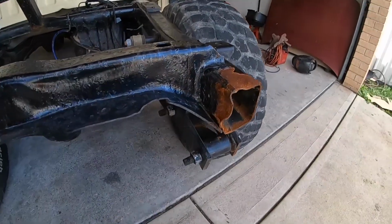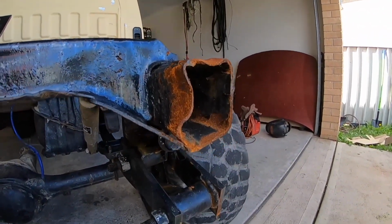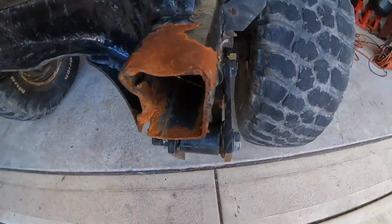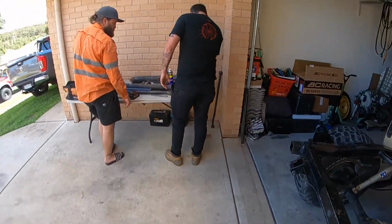Their Hilux ran away with the handbrake, plowed into the back of us here and sort of flowered out the chassis. That's actually hit the shackle and just pushed the bush through and destroyed the bush. So we've got some bushes to do there as well.